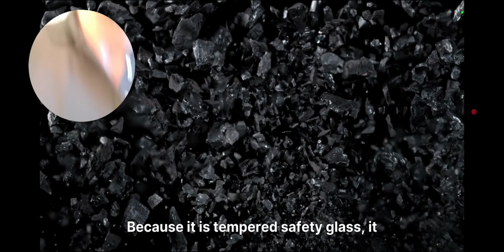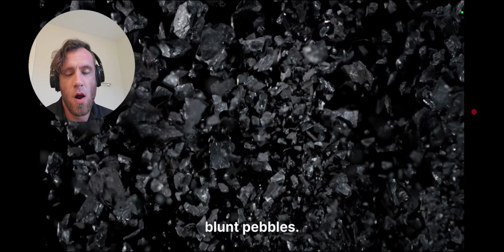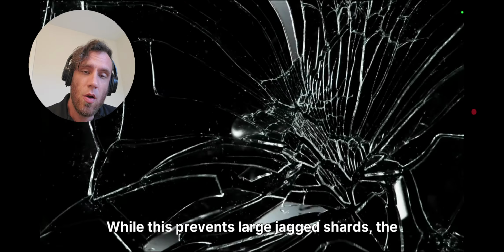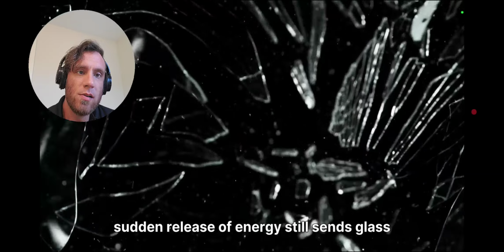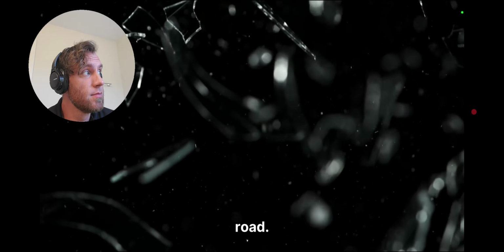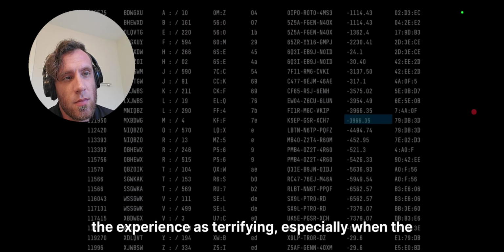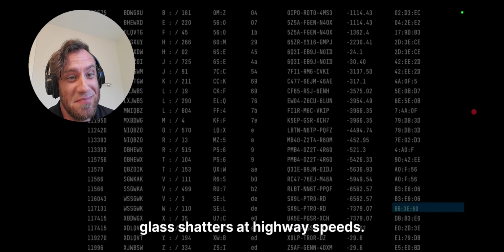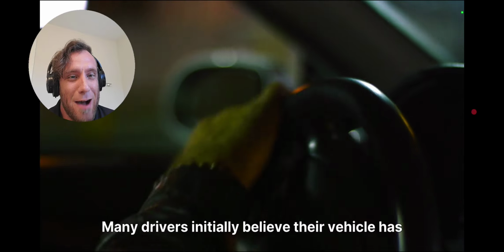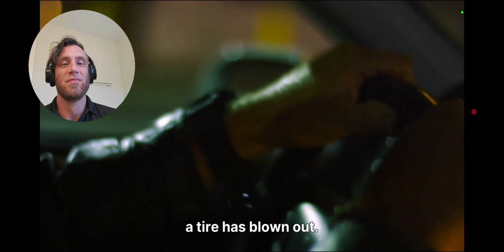Because it is tempered safety glass, it is designed to shatter into small, relatively blunt pebbles. While this prevents large, jagged shards, the sudden release of energy still sends glass flying into the cabin and onto the road. Owner reports submitted to the NHTSA describe the experience as terrifying, especially when the glass shatters at highway speeds. Many drivers initially believe their vehicle has been struck by a projectile or that a tire has blown out.